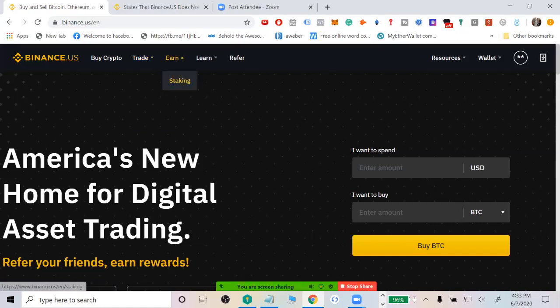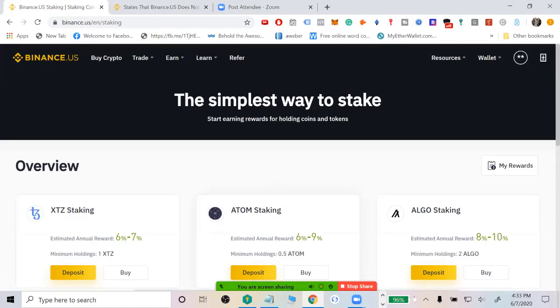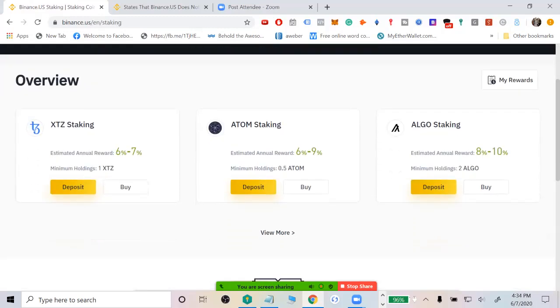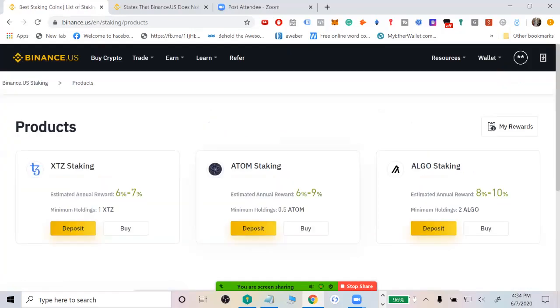Earn, I like, and this is something called staking, which basically means you can purchase a particular asset like Tezos, Atom, which is Cosmos, or Algo. When you buy it on this platform, all you have to do is buy it and leave it there, and you earn rewards on those particular assets. You earn interest for holding it there, okay? Which is a really, really cool deal. The view more doesn't add anymore. I'm doing it with a couple of assets just to do something, right?